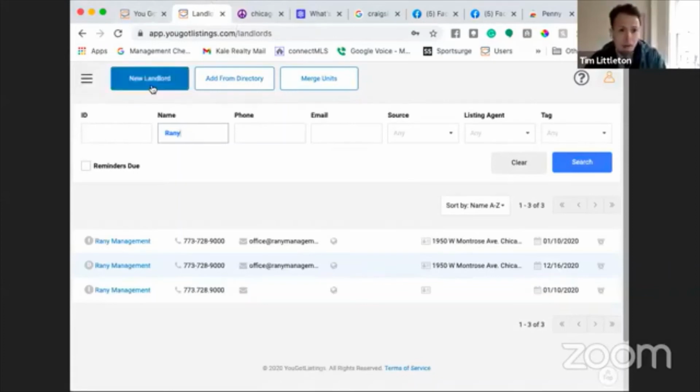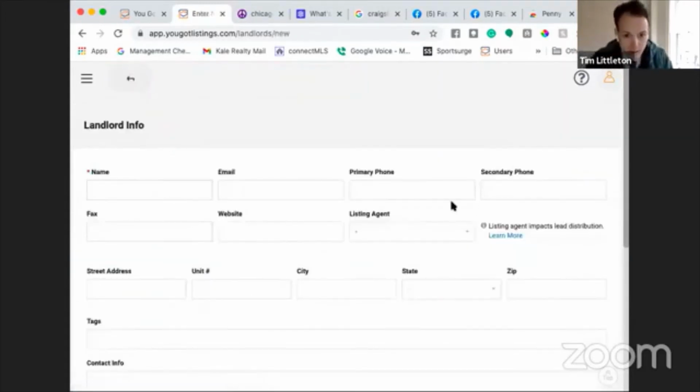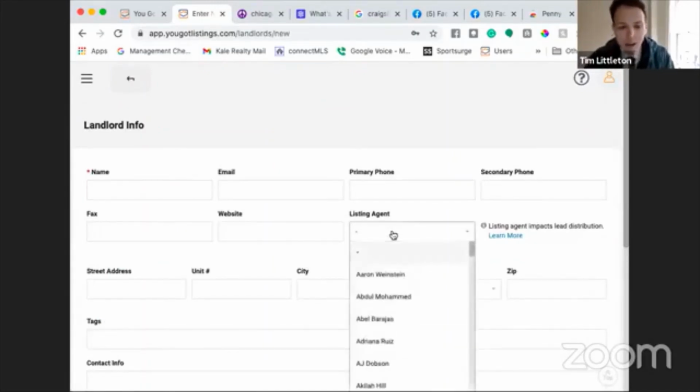Okay. If you ever had an agreement with a new landlord or new management company, you can add them in here. So you can go to new landlord, enter all their information, and then you can also put yourself as the listing agent. Now, please don't change any listings that we already have and make yourself the listing agent, because you are not the designated agent. But if you do bring a landlord or a management company on, we can put you as the listing agent if you do not want the rest of the company showing apartments. Okay. Let's go back.